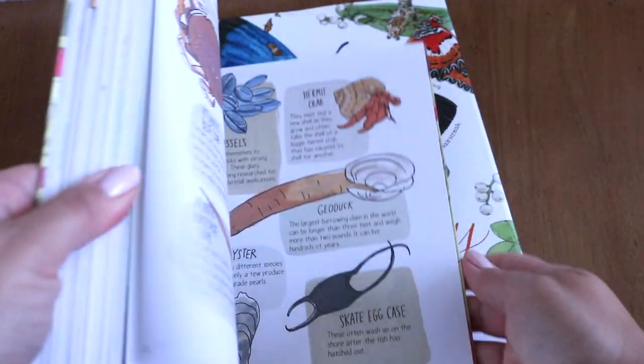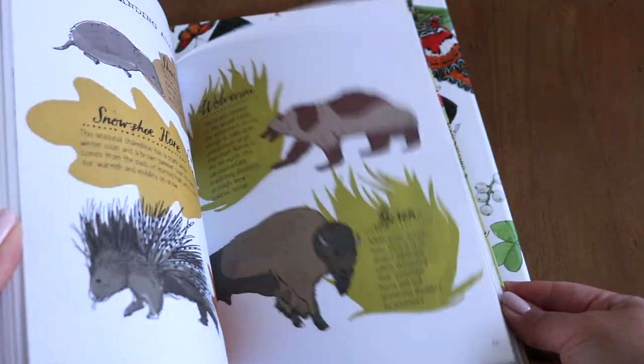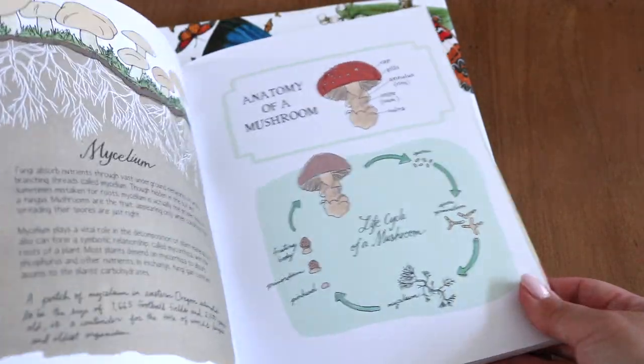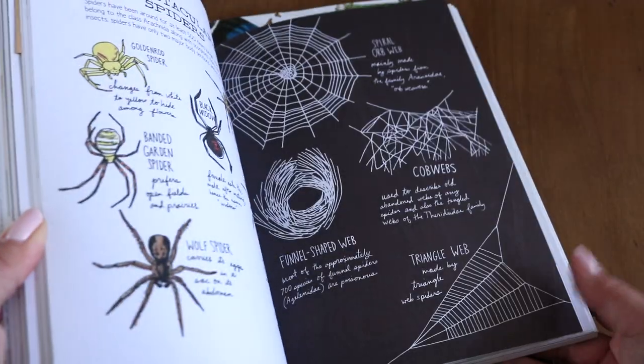We love illustrative nonfiction books, again bringing in the essence of science and art. Of course, Julia Rothman's Nature Anatomy is a wonderful reference style book with many introductory points to build upon and inspirational art.